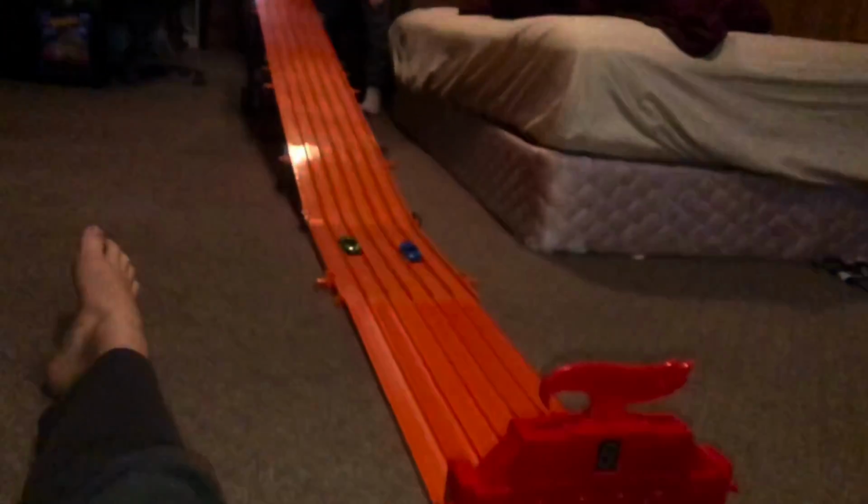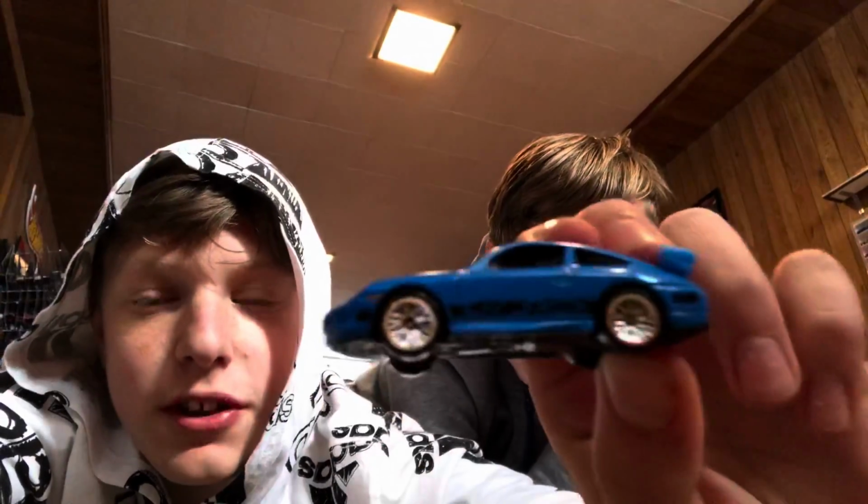Three, two, one, go. And the champion of all the Porsches is not the 918 Spider. It's the 911 GT3 Cup.